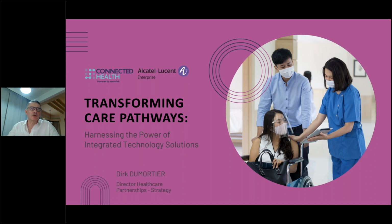We know as technology vendors, we like to talk about our technology, but this session will be really about how we can combine technologies from not only ourselves, but also from other vendors, vendors that are also promoted and sold by Connected Health, but even beyond that. My name is Dirk, and I'm the Director of Healthcare Partnerships in APAC, but also part of the Healthcare Strategy Core Team worldwide.